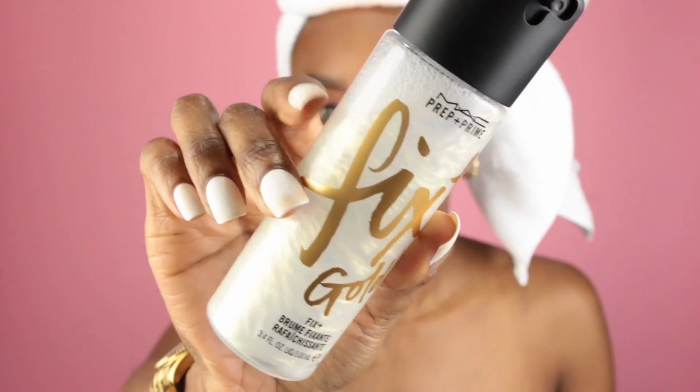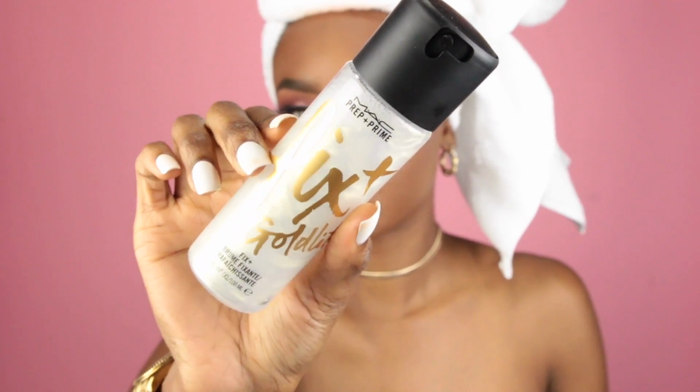I forgot to ask you guys about setting spray, but I'm going to use the MAC Fix Plus in Gold Light. So this is the final look, guys.